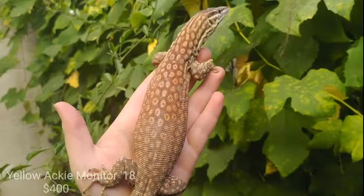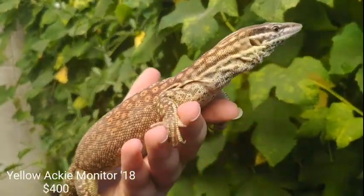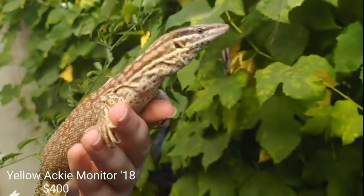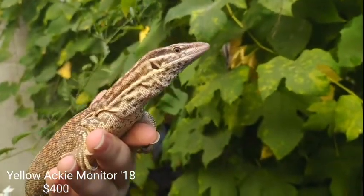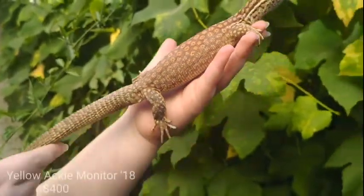This is a yellow Acanthurus monitor. Monitors of this kind are one of the smallest species of monitors. They are not recommended as a beginner pet, but would make an excellent addition to an experienced keeper's collection.